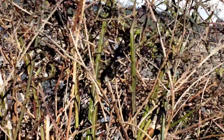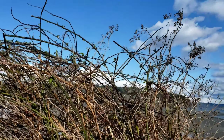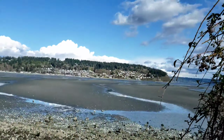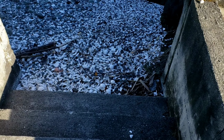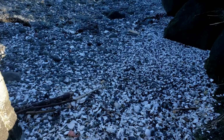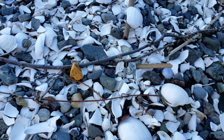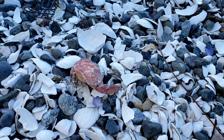This is a great big huge blackberry bush. Pan out, sorry, too close. Big huge blackberry bush, which will be covered in a month or so with blackberries. We trim it back all the time, but as you go down, you see all these shells. Look at this. This is crazy. So it's just nothing but all kinds of shells that I pick up and clean and do all that kind of stuff. Here's a big crab chunk.